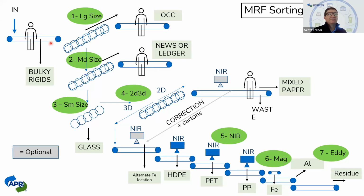But essentially something comes in, and bulky rigids, so kitty litter boxes, that sort of thing, come out at the beginning. Then the package goes through a number of screens. The first takes out corrugated packaging. The second might take out news and ledgers, so again, two-dimensional, lightweight packaging. The third takes out small size. This typically includes a glass breaker. The broken glass breaks down, and anything less than about 2 inches in size in any two of 3 dimensions typically will fall into the glass breaker.